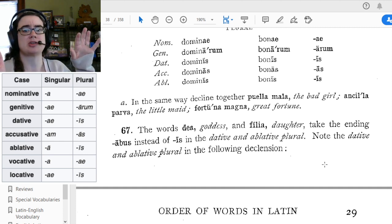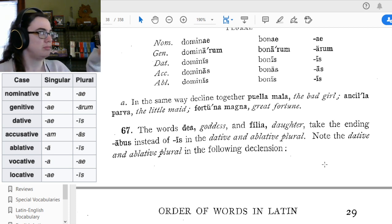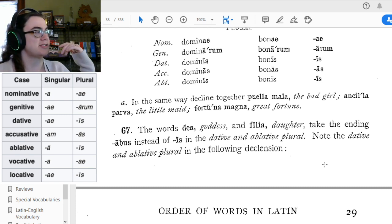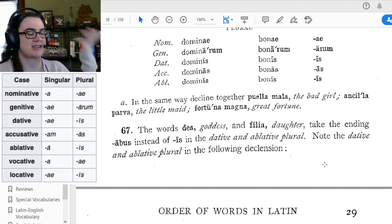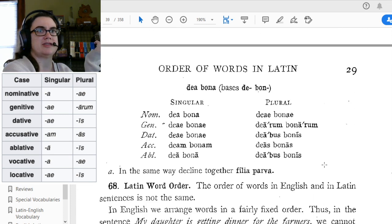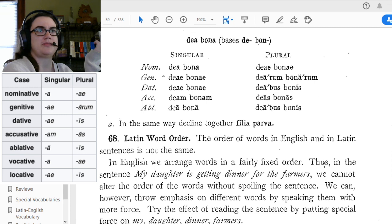In Latin, it actually makes a lot of sense because there's another noun that looks very similar to it. And in those cases, they would look the same. And so Latin has this alternate way, so you know if you're talking about gods versus goddesses or daughters versus sons in the dative and ablative plural. So it just came up with a way to distinguish it from other words.